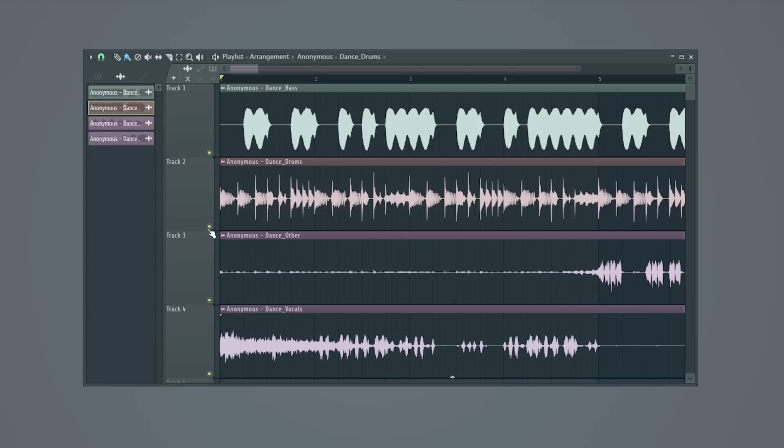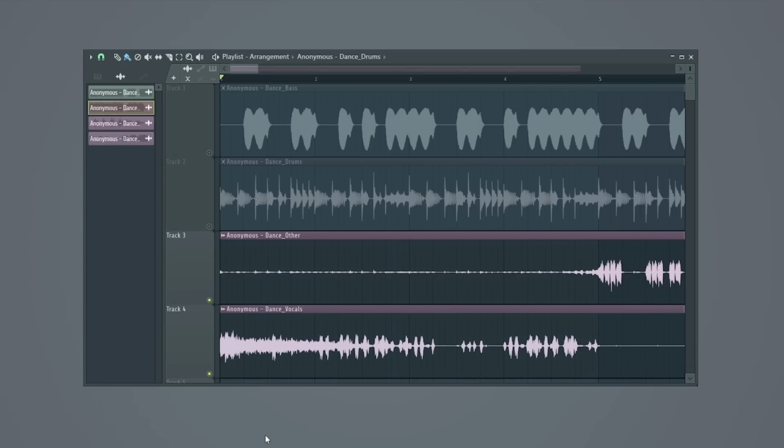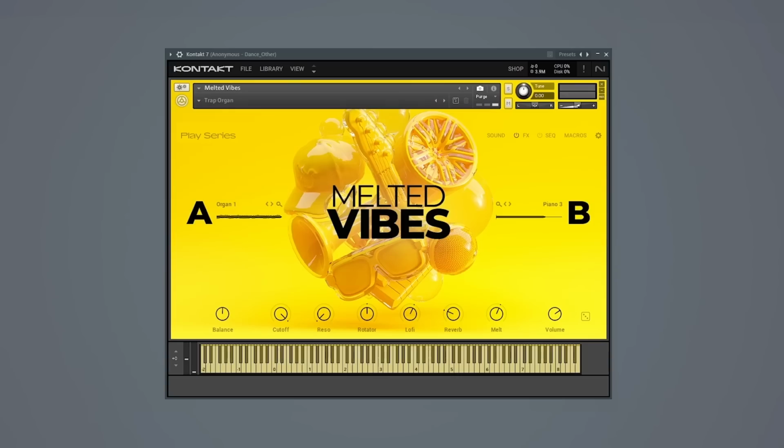But let's see what happens if we use sustained sounds instead. Here, I'm gonna mute the drums and the bass, and I will start by introducing my own organ into this beat. Organs are a type of sound that lasts for however long you hold down a note, making them a great sound to use if you're in need of a sustained sound or an element in your beat.